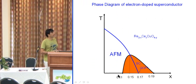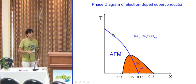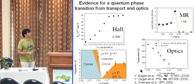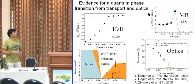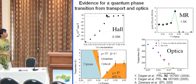Now we want to look at the properties of the normal state here, and see if some kind of antiferromagnetism persists into the superconducting dome. So this we did a while ago, and basically you just quench superconductivity and look at the normal state here. We found some evidence that there is a quantum phase transition in the transport and in optics. For example, the Hall coefficient changes sign and changes behavior here near optimum doping.